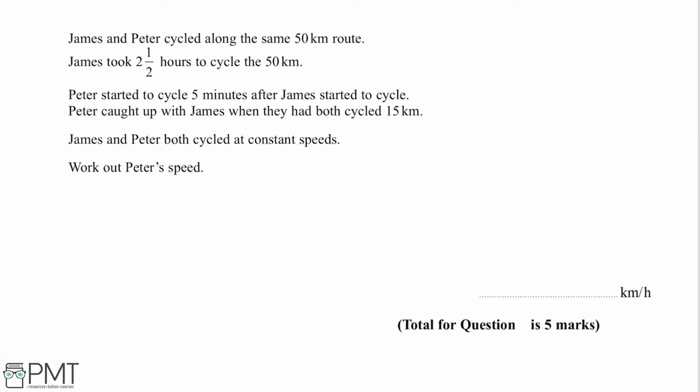Work out Peter's speed. So the equation we'll need to use for this question is the one that relates distance, speed and time. Now we can write this out in a formula triangle.